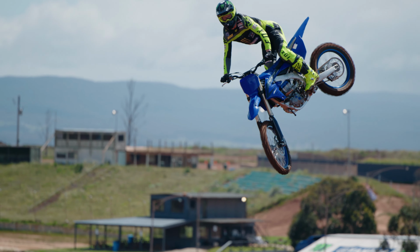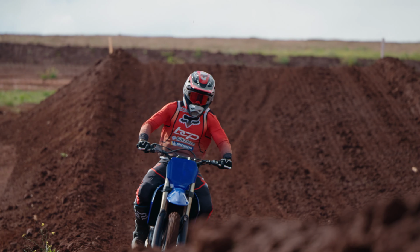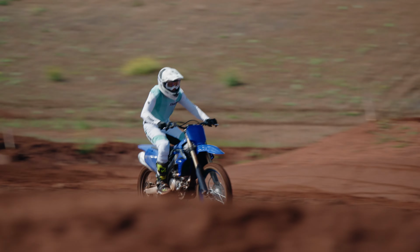So, to be honest, I've come here having not ridden for a few months, having never been here, and this really is a confidence inspiring package. So I think not only is it going to cater to professional riders, but even novice and intermediate riders like me are going to have a lot of fun on this machine.